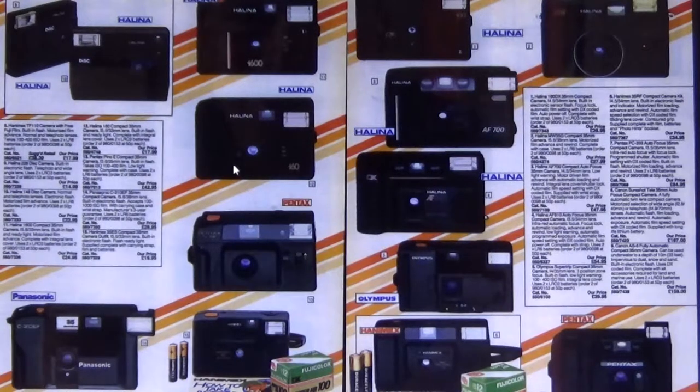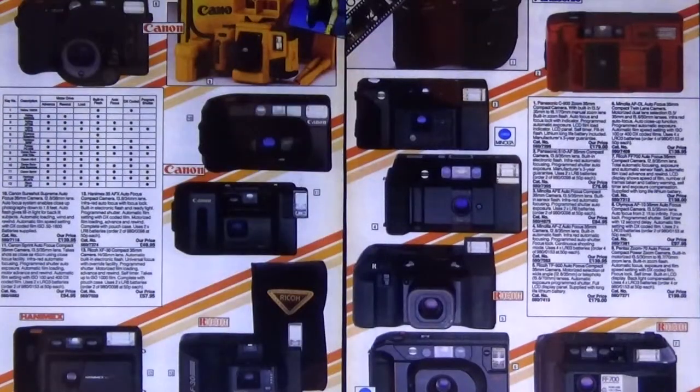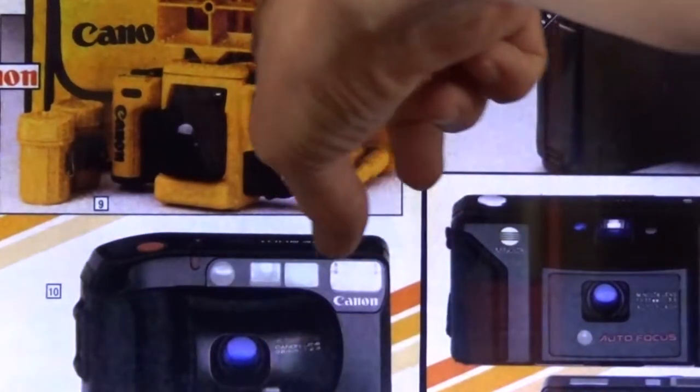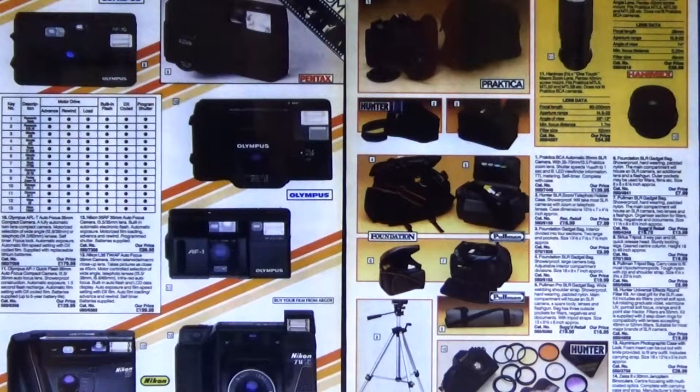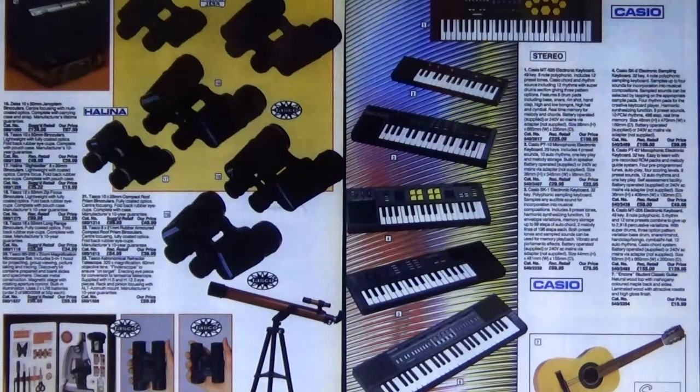All these compact cameras here from Helena and Pentax. That yellow one there, as you can see, that's getting into focus again. Where is it? There. That was an underwater camera by Canon. I think I vaguely remember them from the 1980s. All good stuff here. You got binoculars, and keyboards, Casio keyboards. Those were the polyphonic Casio keyboards there.